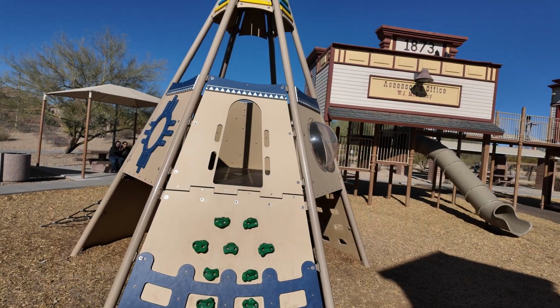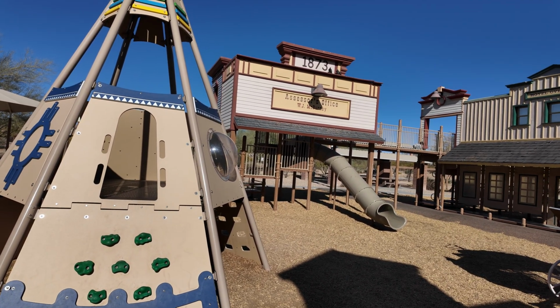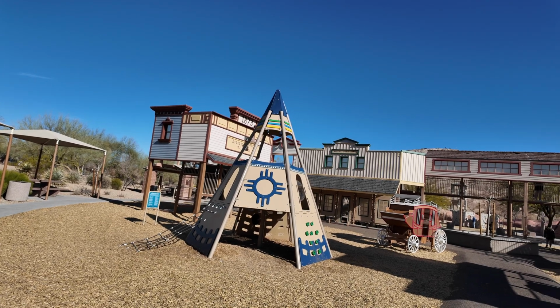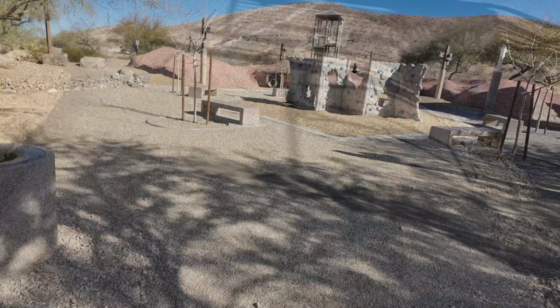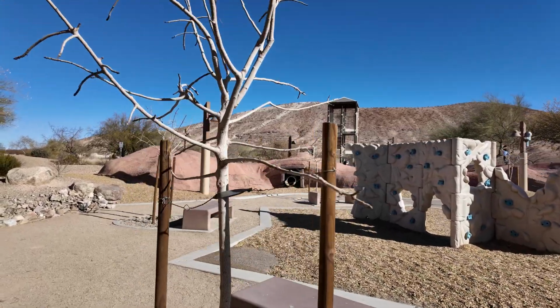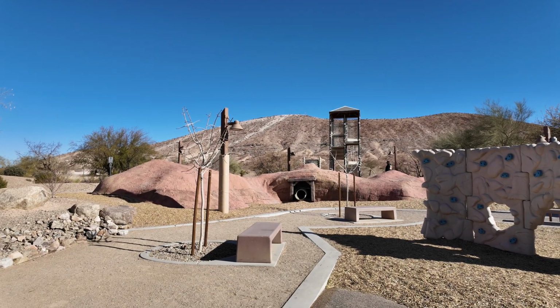Over here on this side, they've got the TP play area here for the kids, and then they've got the assessor's office, Overland Hotel. Right in front of us here is a stagecoach. Over here there's more of the Western town there with like bridges the kids can cross and so forth. This is that rubbery, spongy type of surface here when you walk around. Over here they've got a climbing wall for the kids. And up in the back over here, they've got a fort. Kids can climb up there, and there's also a slide they can come down through the mine right here.